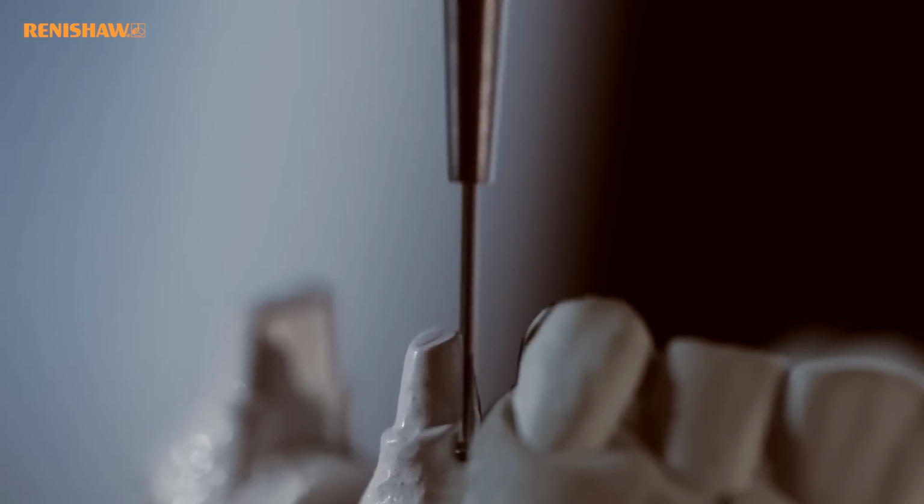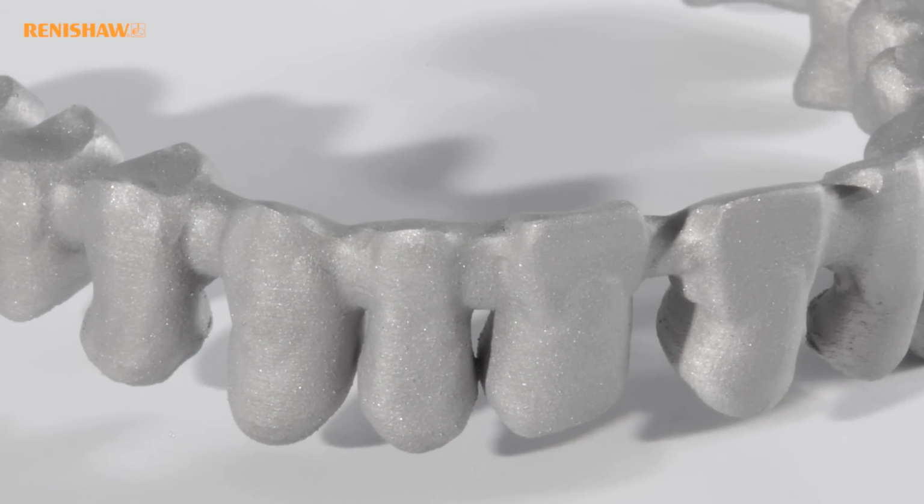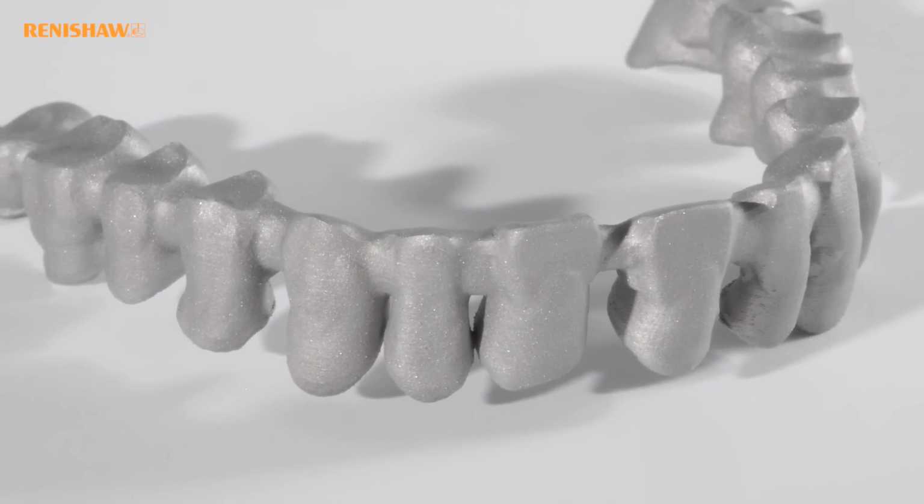During the year, we have continued to invest in our healthcare products. This has included extending our dental product range manufactured using additive manufacturing, as well as supplying our additive manufacturing machines to other dental framework manufacturers.